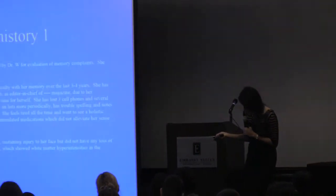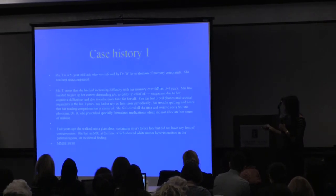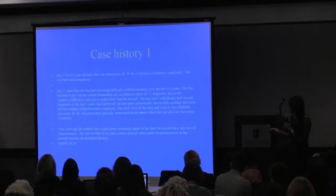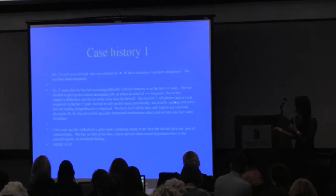The two very important cases are relevant to our conference here because they pertain to women. The first is a woman who's 51 years old. She was referred by her gynecologist for an evaluation of memory problems. She came to the office unaccompanied. She'd had trouble with her memory for the last 3 to 4 years.